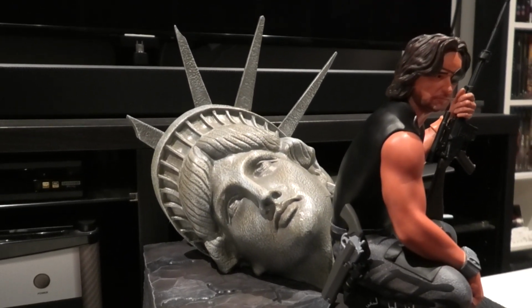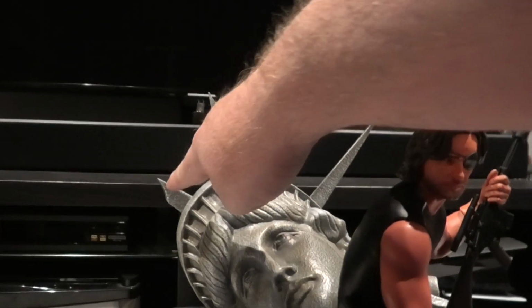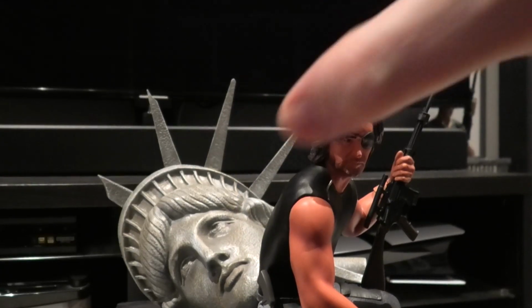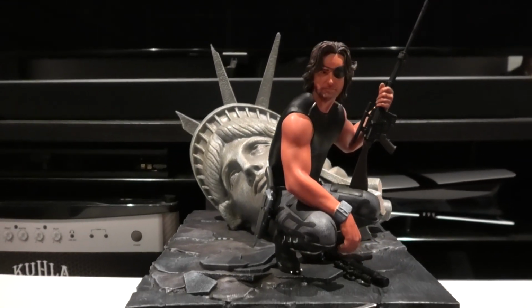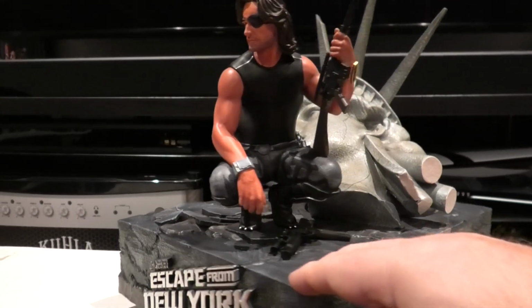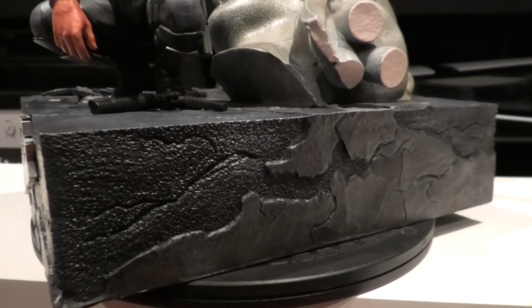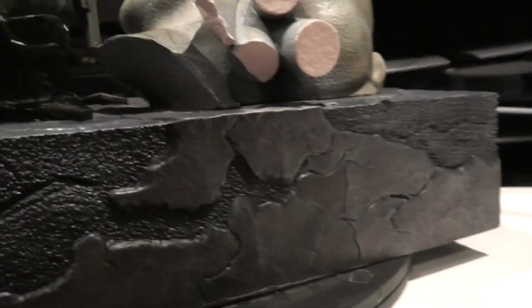Again, I think it was perfectly handled. And again, the way that the spikes are done, as you can see, a lot of them are damaged. So it's a damaged head. So yeah, that's a nice touch. I don't think there's much else I can say here. I think I've covered everything that I need to cover when it comes to this release.